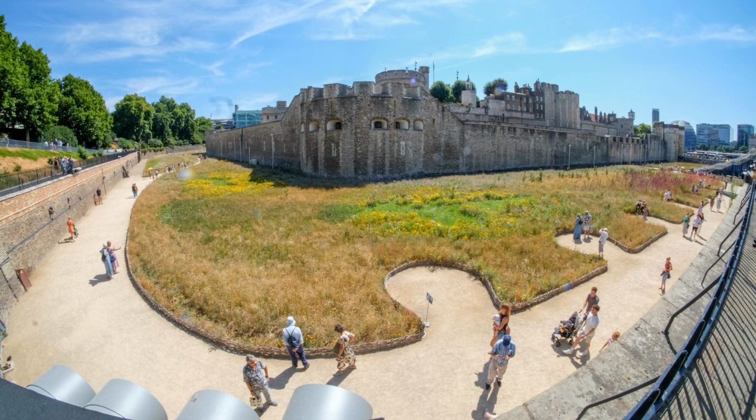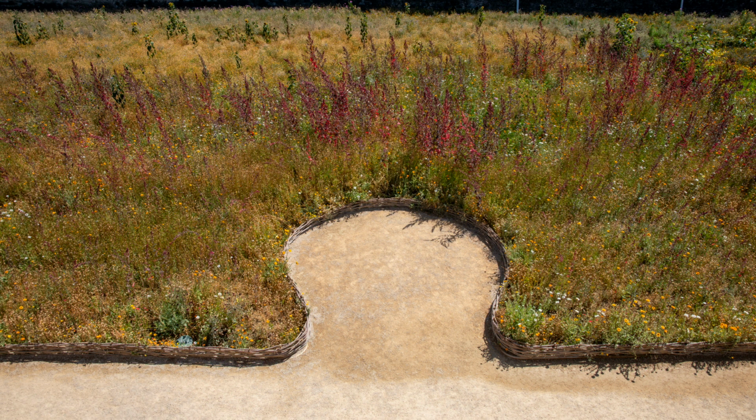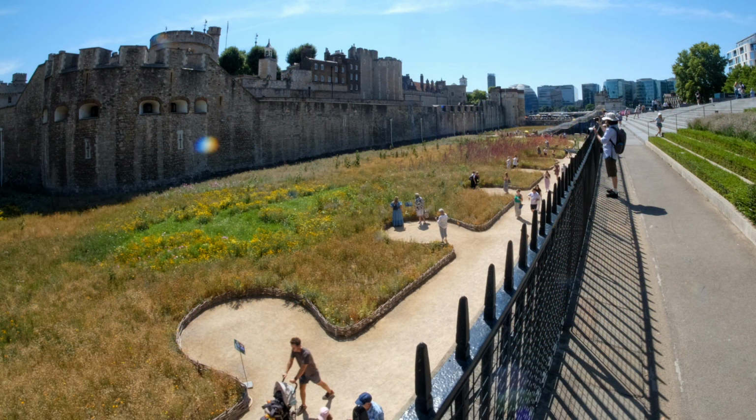In August I visited again, this time walking through the moat. I had been told beforehand that due to the dry hot summer a lot of the plants had gone to seed, so my expectations were not too high. From the public viewing area it was clear to see some empty patches with no colour.